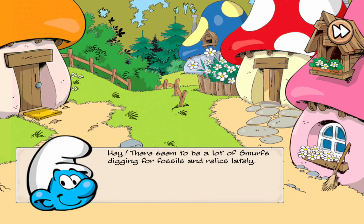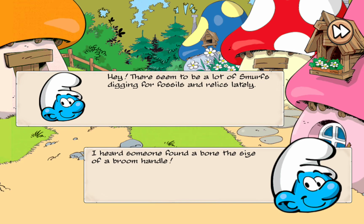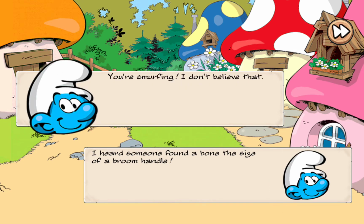And there seems to be a lot of Smurfs digging for fossils and relics lately. I heard someone found a bone the size of a broom handle. You're Smurfing. I don't believe that.